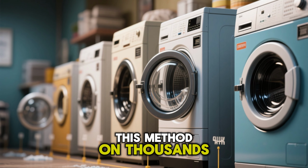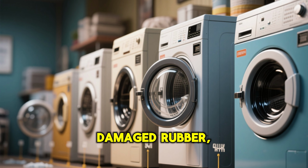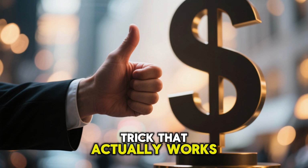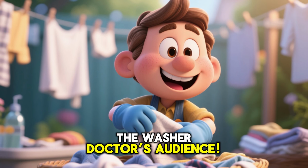I've used this method on thousands of machines, many over 10 years old, and not once has it damaged rubber, plastic, or stainless steel. So here's the 10-cent trick that actually works. Wear your yellow gloves. You've got them. You're the Washer Doctor's audience.